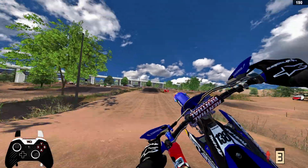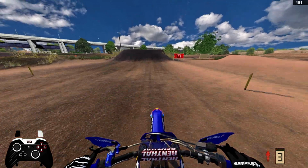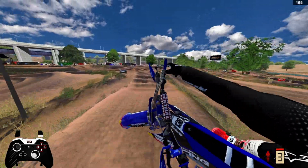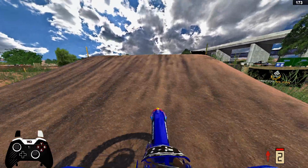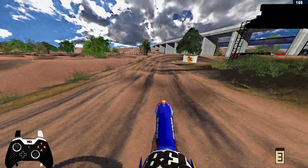This track specifically, I've ridden in real life, and the track to my left over there, I've ridden that track a billion times in real life. You're definitely on the gas a lot more, and it definitely robs you. But sometimes I feel like it might be a little too much, you know. Especially if you got a new tire.